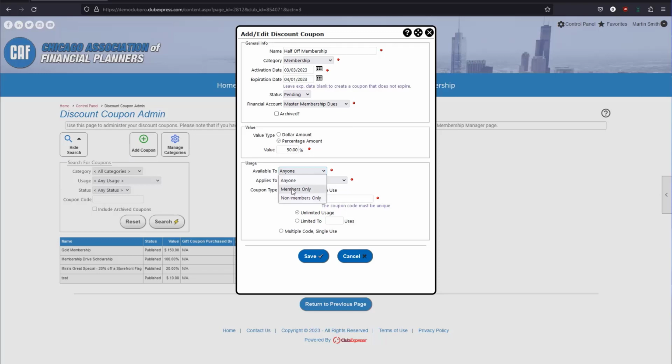Very rarely do we see the non-members only option get used. It's usually either a members discount saying, hey, if you're a member, you get a flat 10% discount on everything in the store, or something of that effect. Or oftentimes you'll see this anyone option used because we're going to distribute this to members and non-members alike. Rarely is there a discount that non-members have access to that members do not.